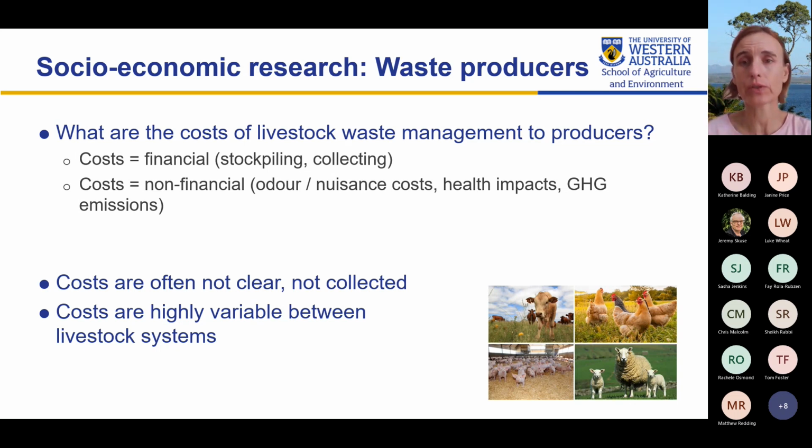And in those costs, we looked at not just financial costs, so things like direct expenses for stockpiling, collecting waste, transporting carcasses or manures, but also the non-financial costs. So those are things like nuisance cost, odor that irritates your neighbors, impacts on your own health or the health of people who live in the vicinity, greenhouse gas emissions. Those are all sorts of less tangible costs that are also important. And there's been lots of research on those non-financial costs. What we didn't find so much is actually those financial costs.